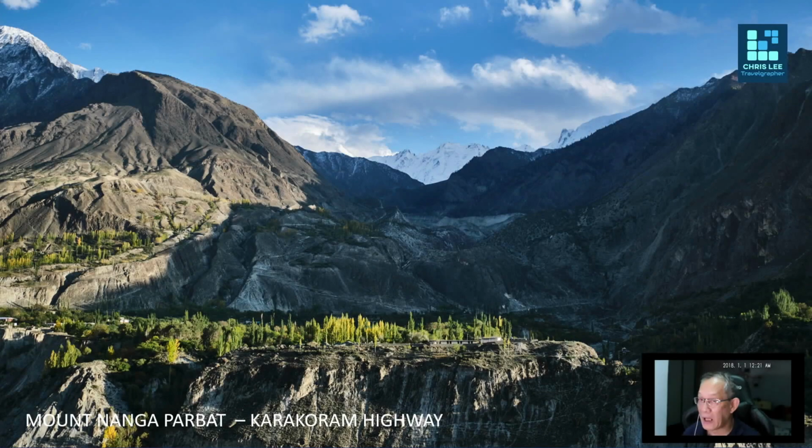And this is another point somewhere that I managed to take a capture of these mountains. Remember, this is actually the 8th highest, 9th highest mountain in the world, right?